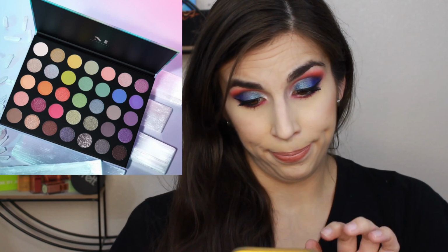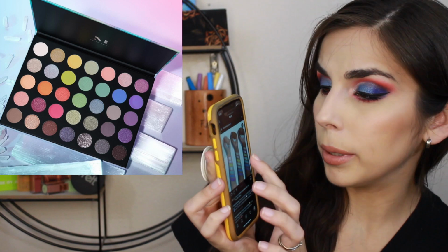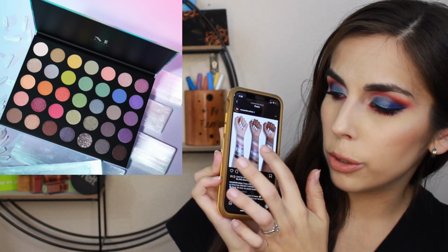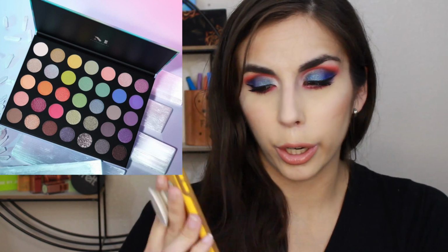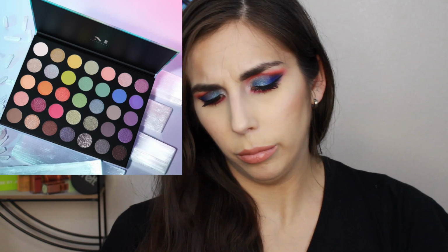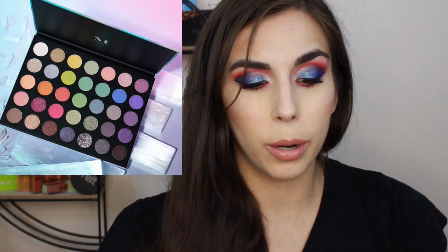But then I went to the swatches. These are their promo shots. I'll leave the link down below just so I don't have to put all these up. But they all just look super neutral, or there's this one row of dark. I just saw the swatches and was like, yeah, never mind. I wouldn't get it. Like I said, I don't think I ever saw this and was like, ooh, I want to get it. But I saw this and I was like, good on Morphe.